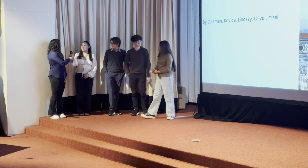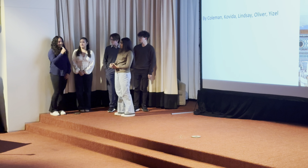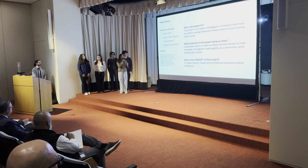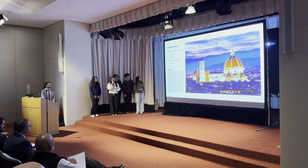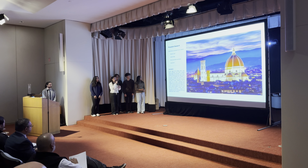I'm Lindsay. I'm Giselle, and we're IT Co. We want to make a farmer's market inspired by Italian architecture. Showing the beauty of Italian architecture, but also its essence and its glory. This is a site plan.